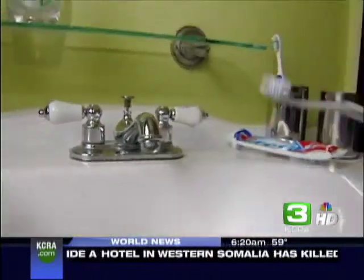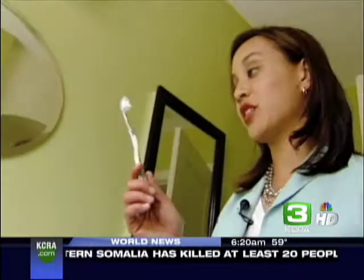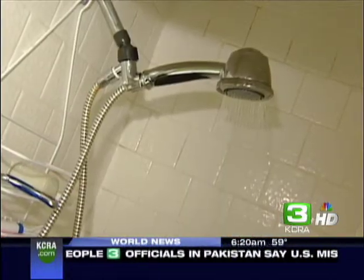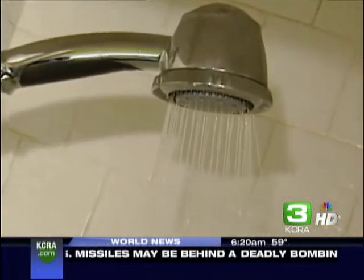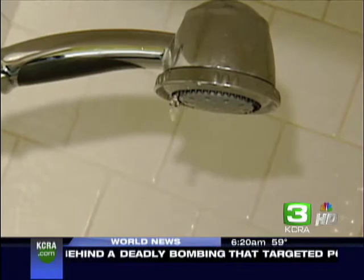Turn off the water while brushing your teeth and shaving, and you could save up to 10 gallons a day. Take 5-minute showers instead of 10-minute ones and save 25 gallons of water. You'll save even more with a low-flow shower head.